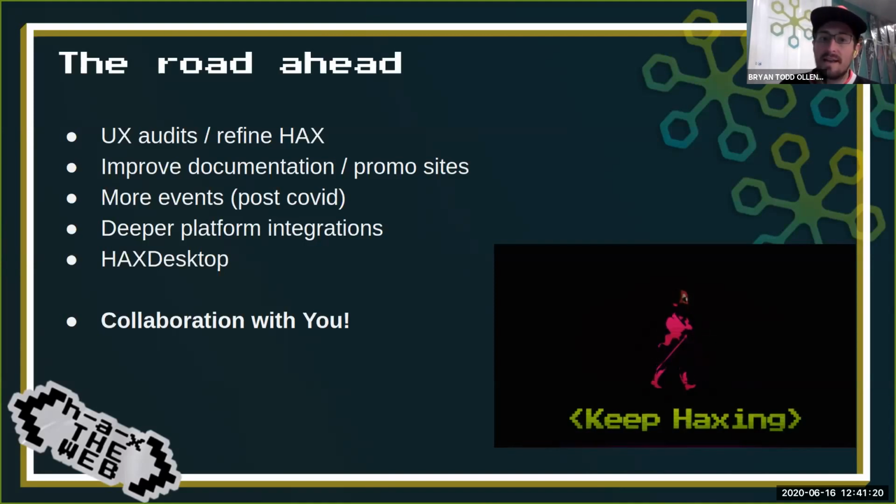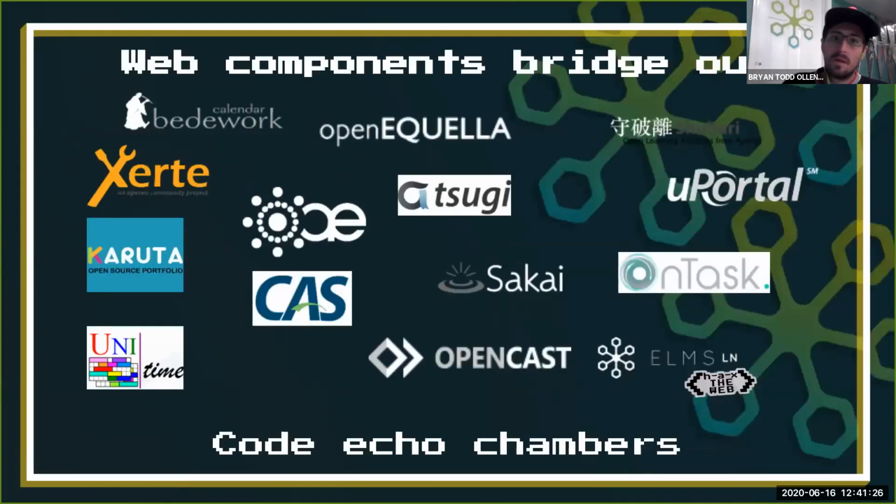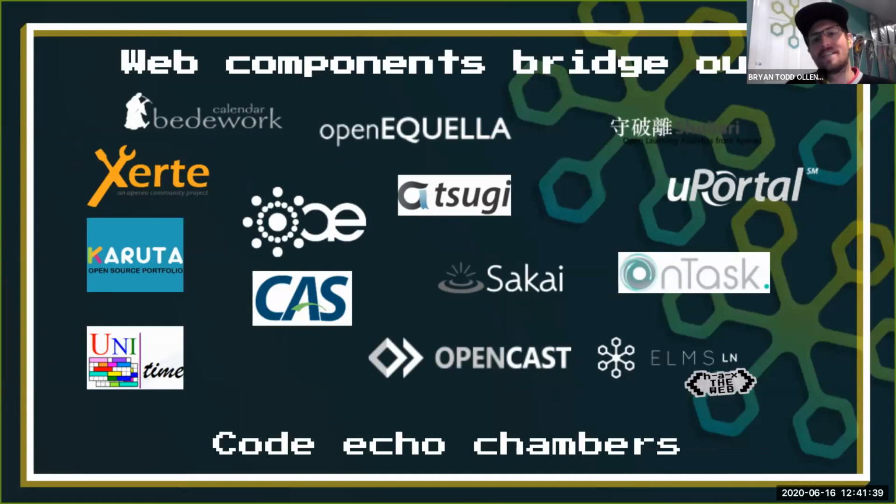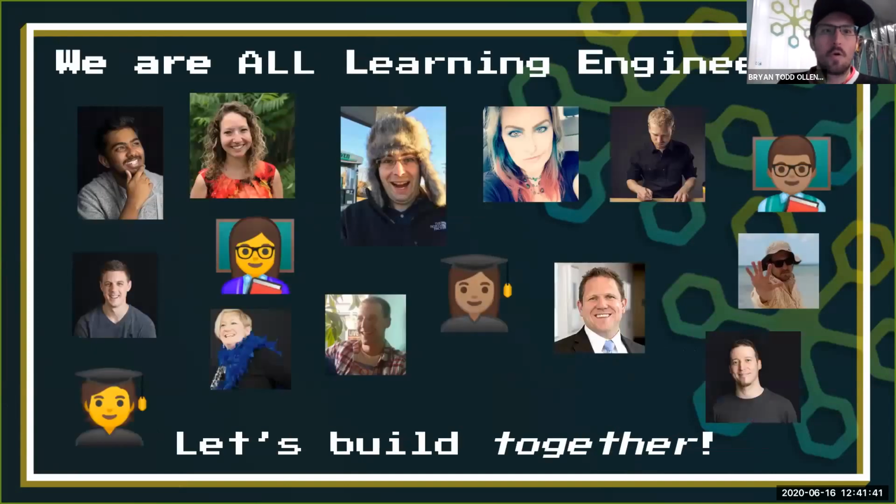But really the road ahead is in collaboration with you, any of you listening in any project. So web components are a bridge between our code echo chambers. There's no reason we can't work together. So let's think of all of us as learning engineers, and let's build these tools out together using web components and the web standards available that all of our things use.